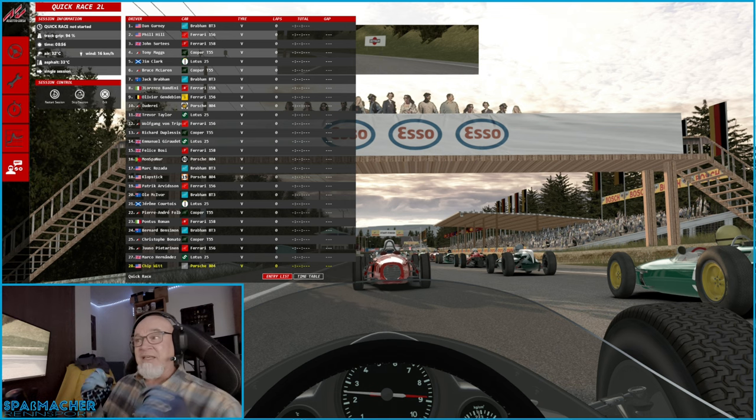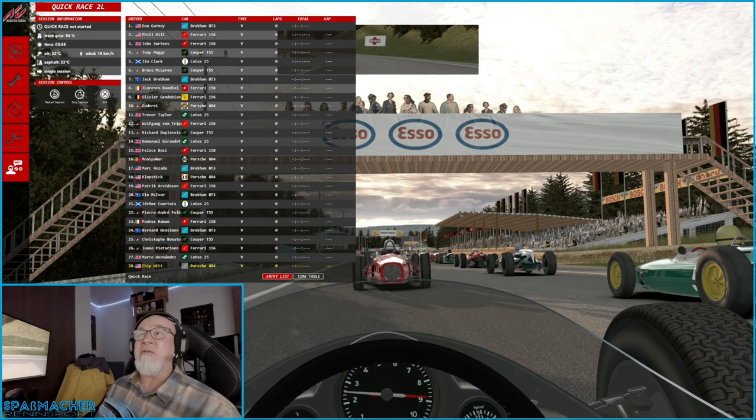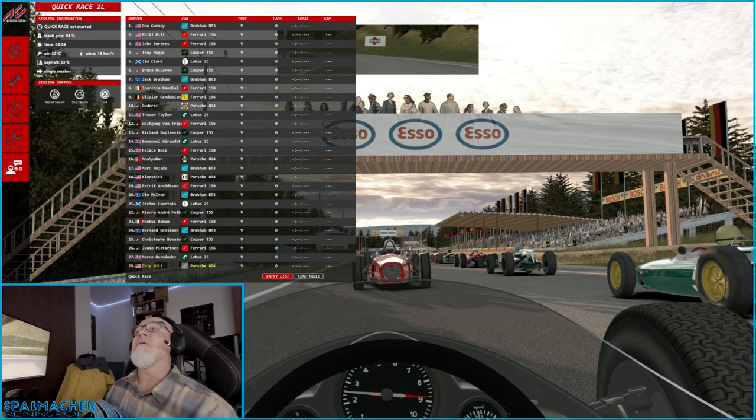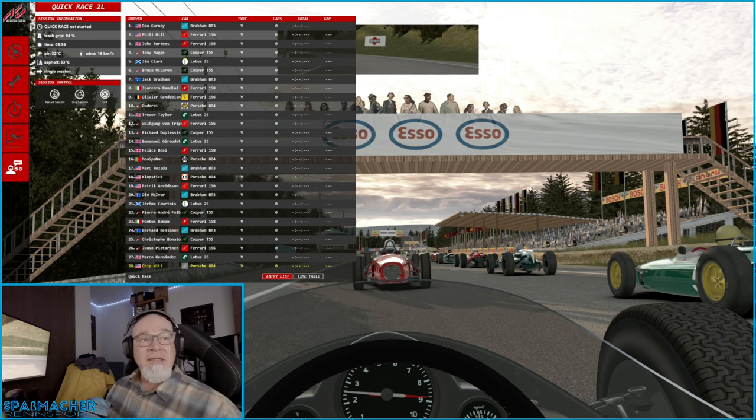1500cc, which is the class for F1 races that we're looking at here, with the likes of the Ferrari 156, the Brembo VT3, Cooper T55, Lotus 25, Cooper T55. All of these cars were popular in this era of racing. So I thought I'd give this a go.